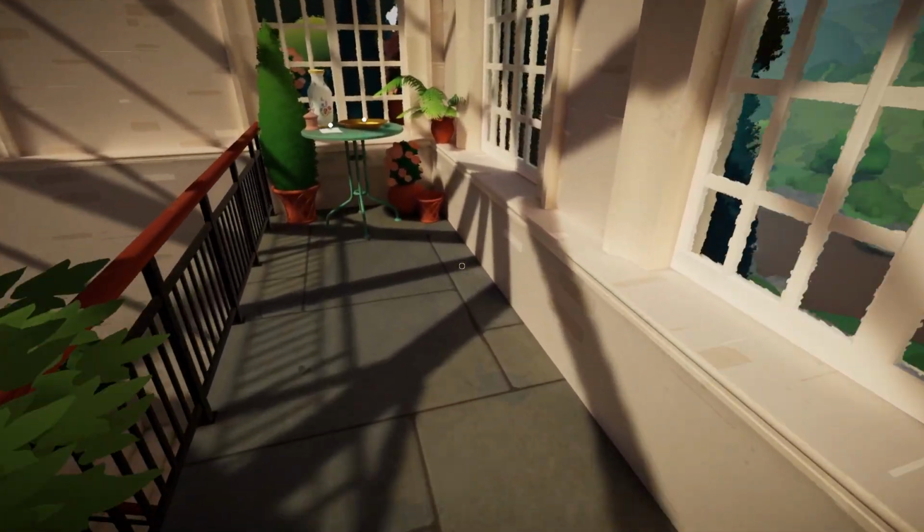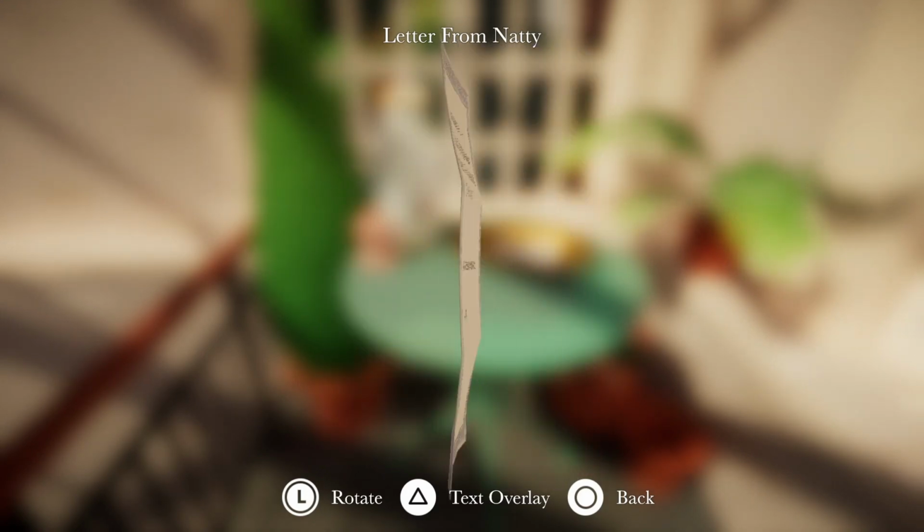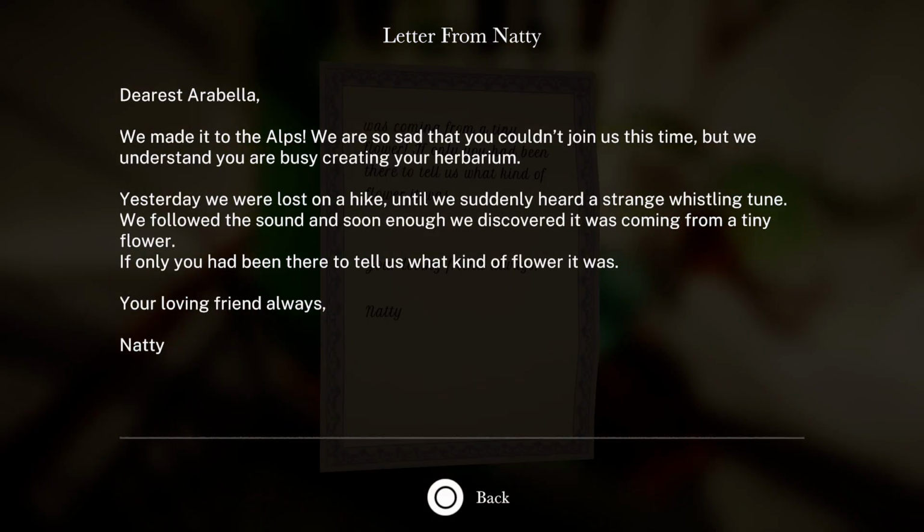We need to keep making our way around the room to the far side where we will find some additional clues. The first is a letter from our friend Natty, who informs us that they have arrived in the Alps. She also writes about a strange flower they had come across whilst they were lost on the mountains. The plant was making a strange whistling sound.